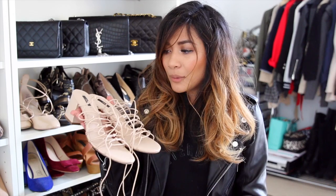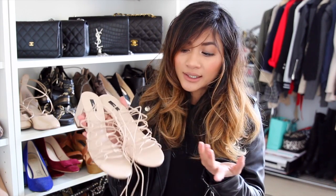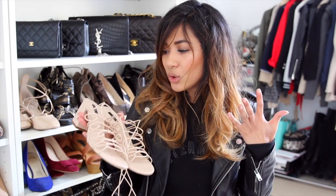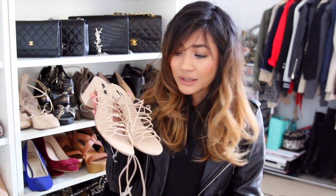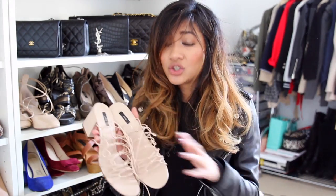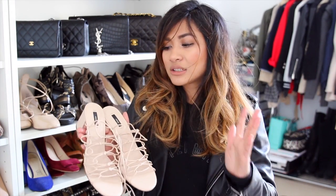Moving on to shoes, I have not been able to stop wearing these Mango lace-up heels in the nude. They are dupes of the Chloe lace-up mules, and they're absolutely gorgeous. I am trying very hard to stop myself from buying these in the black because they are so cute. They're perfect going into spring as well, and they look amazing with those straight leg jeans that I just showed you, or with skinny jeans that are a bit more cropped.